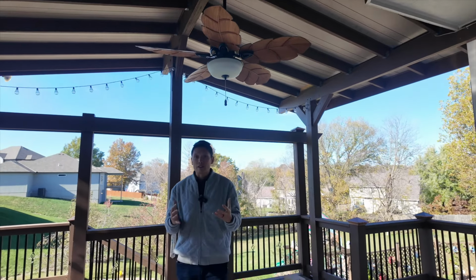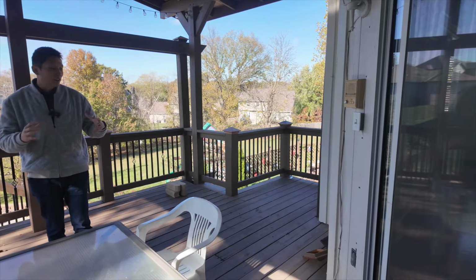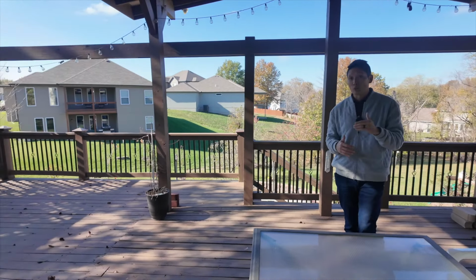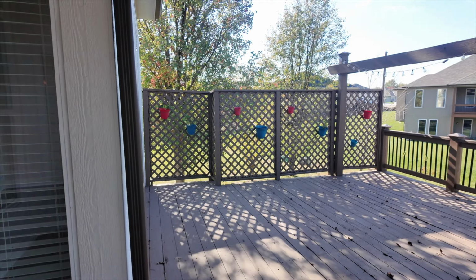This is just a fantastic area. I would love a covered area like this in my own house where you could have guests out, you could have barbecues, very useful space. And below us is gonna be more useful space, but in order to see that, you're gonna wanna stick around till the very end of the tour.